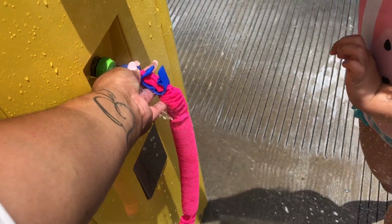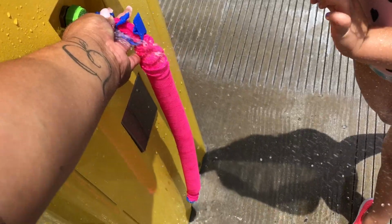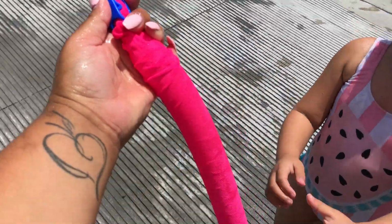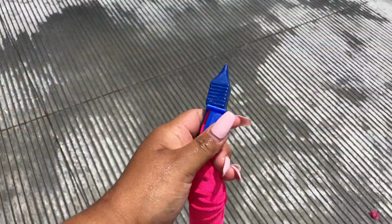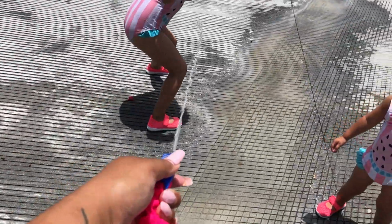Super cute. So they can run around the park with it and then come back when they want to refill it. See how big it's getting? I got it. Wait, babe, let me show you. Okay, so now here it is, refilled. And all you have to do is open it and it starts squirting. Let me see. I want to squirt too. Like that. They're so fun.